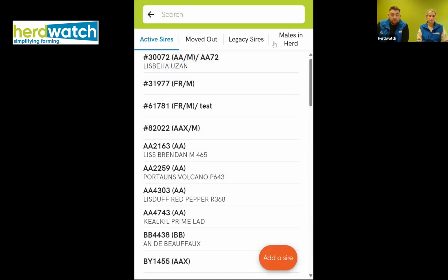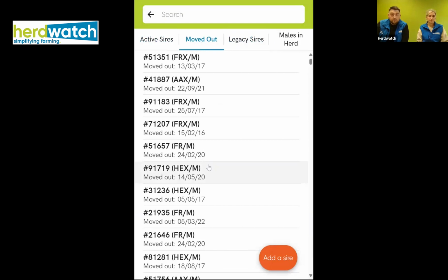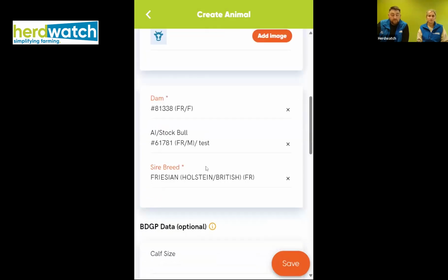Now, you may notice these new options on top. So in the event that the bull is not shown in your active sires, you're able to select them from your legacy sire list, or your moved out option if the bull has since left the herd. You also have an option for any males in herd. So I'm happy enough that this is the sire of the calf.